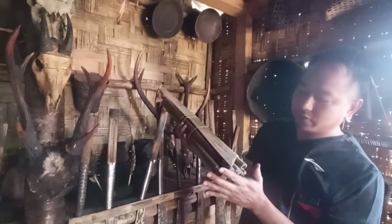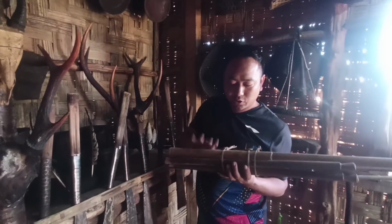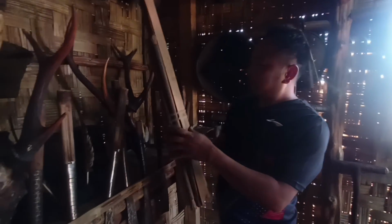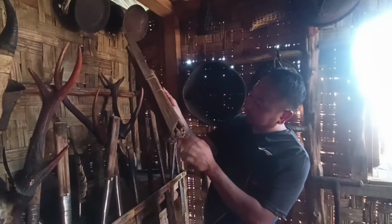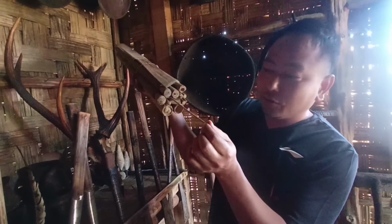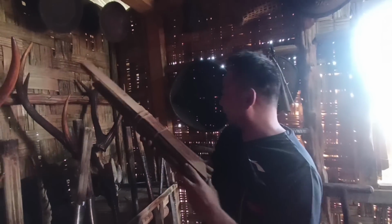And then this one, it may look like it's just a bunch of some bamboo and sticks, but this one is actually used by the ladies, women, to weave clothes. So yeah, if I have to open this one and explain, then I have very little knowledge about the names of all this. So apart from that, I have no idea.